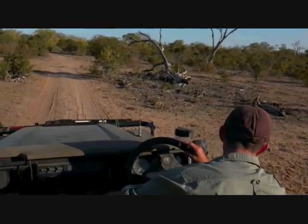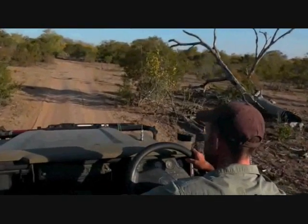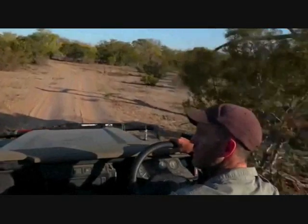Good time to be out, but I think you'll find that most of the animals are lurking in the deep shade somewhere. This is a good place for them to be.